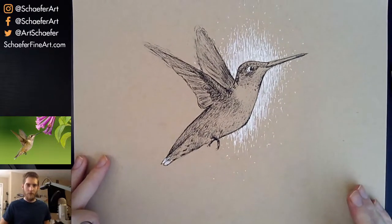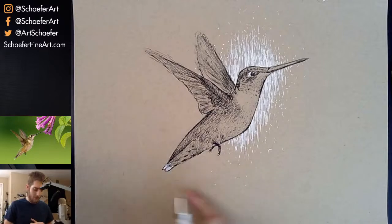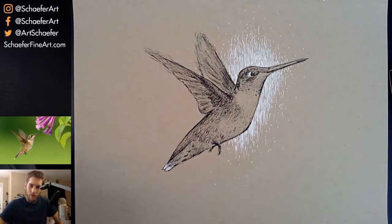Wow, I'm really glad you guys picked the Hummingbird. Look how cool that looks. The tail really balances out the rest of it. Wow. That looks super cool.